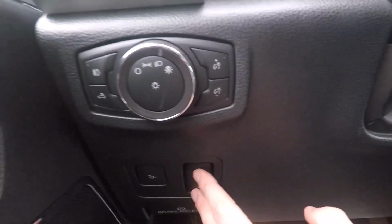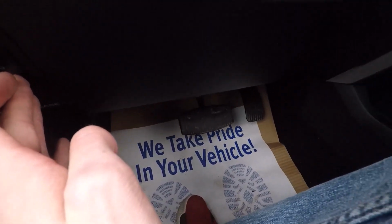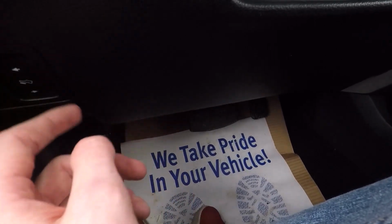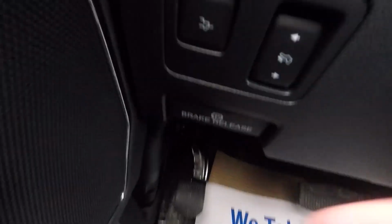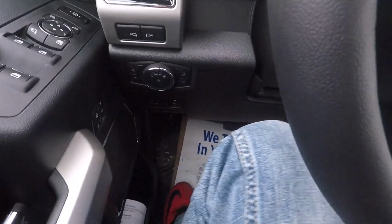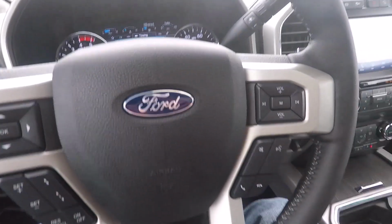And Ford is the only one to do power adjustable pedals. As you can see, they're moving. Which, honestly, Ford really pioneered this like 20 years ago, which I find very nice. This one has a manual parking brake with the brake release here. Honestly, you didn't even have to pull that very much to get it to come off, but I'm going to put that back on, and my foot slipped. I wish that, honestly, it was electronic, but, you know, it is what it is.